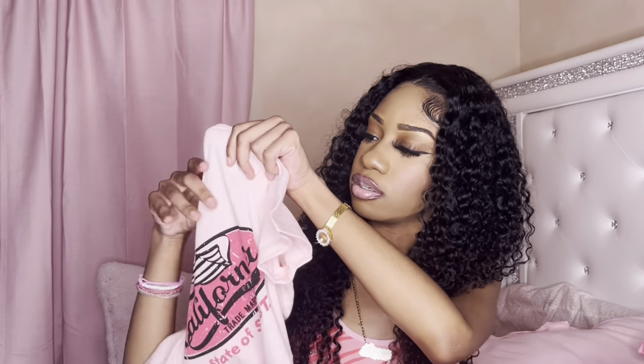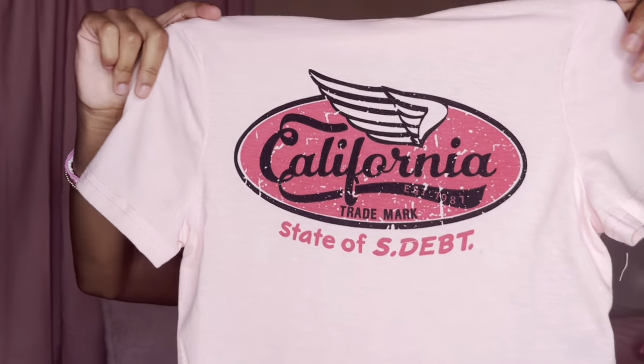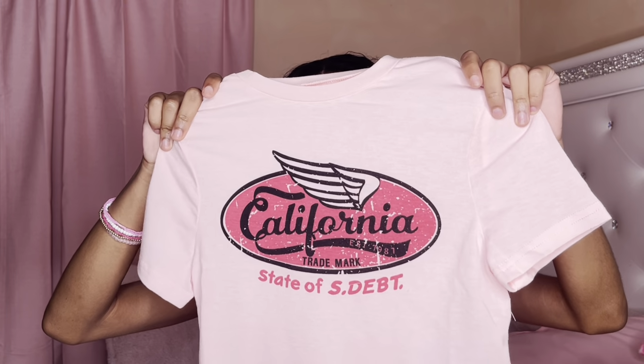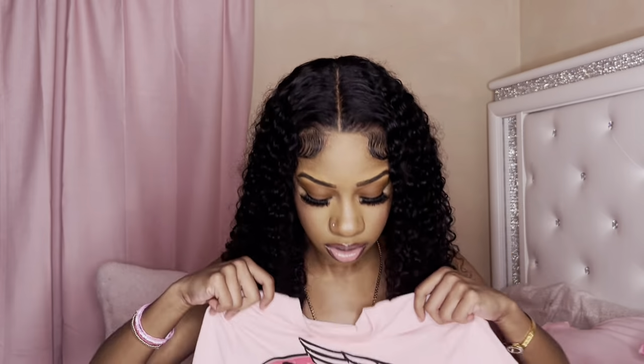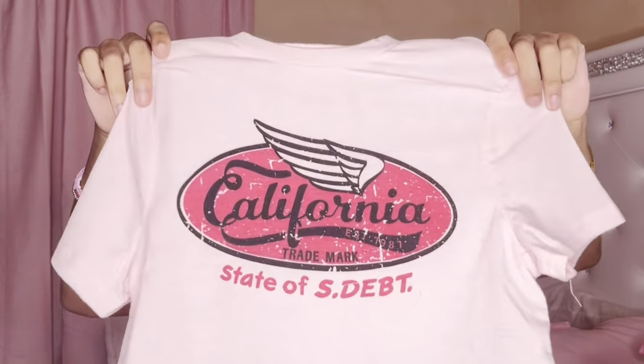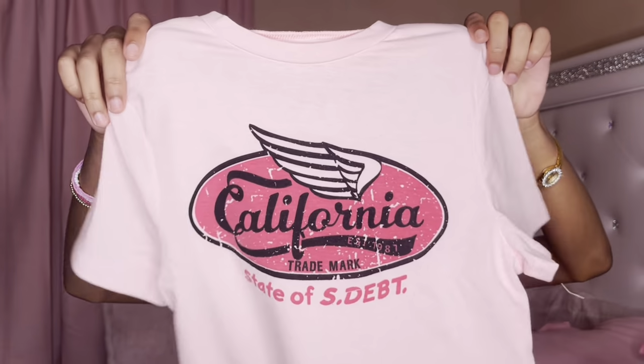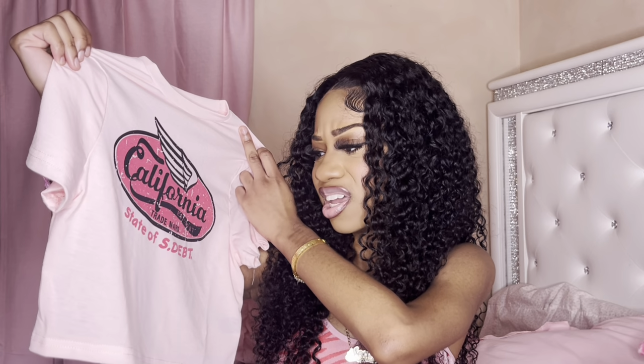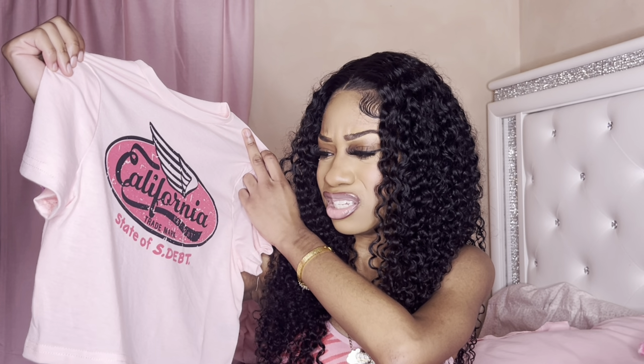Okay, next shirt that I have is this pink California shirt. I think this shirt is really, really cute. I also got this in a size extra small too. This is also big, just as big as the other shirt. I know this is not going to fit me tight because I could tell it is big, but it is really, really cute. It just says California State of SD EBT. What?